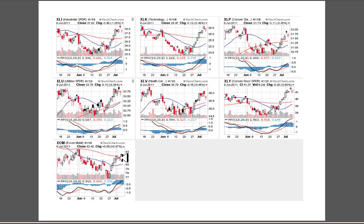So those are the charts of interest. Got a lot of momentum plays that we can carry forward into next week. I'm looking at the U.S., the mid caps and small caps, and certainly the risk on trade starting to develop.